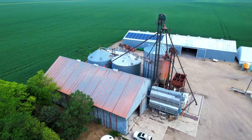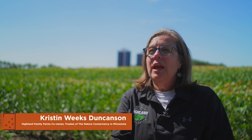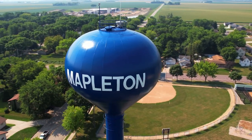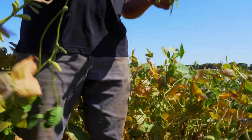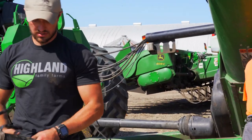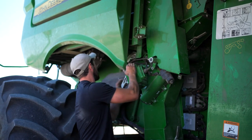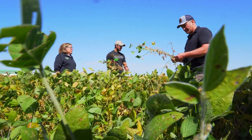Resilience is a big thing for us. How do we adapt to the change in climate, the huge variabilities? My husband, Pat, and I own Highland Family Farms here in Mapleton, Minnesota. Pat is fifth generation, so our kids would be sixth. So between Gabe, our youngest son, and Pat and I, we do a lot of the daily decision-making, although the big 30,000-foot decisions, all of us participate in.